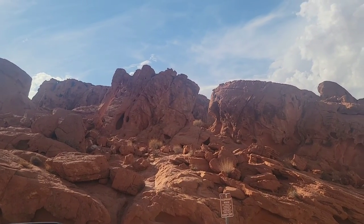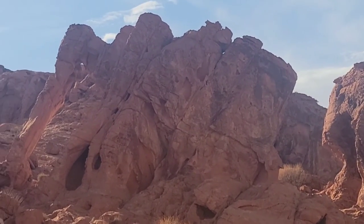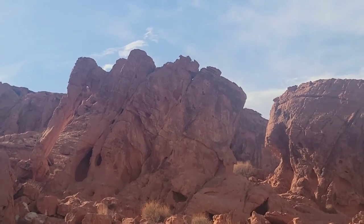Okay, so this is Elephant Rock. You can see its trunk.